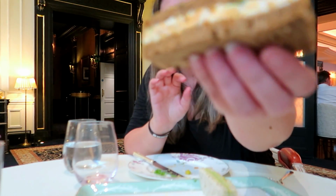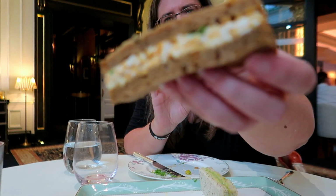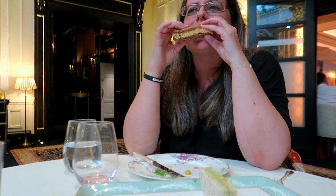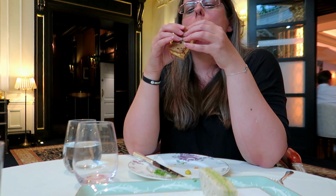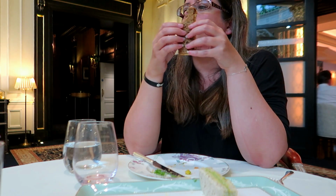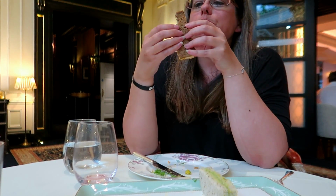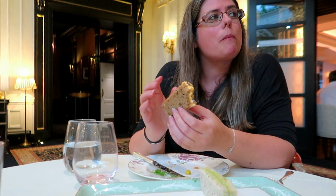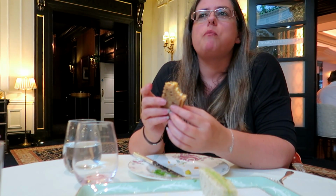So this next sandwich is like an egg mayo with a wholemeal bread. It's got some herbs in as well. And I think from recollection it might have had a bit of mustard. But again, you can see it's a really decent wedge sandwich, which again you don't always get in afternoon teas. And I do remember this was my second favourite one after the coronation chicken, so it was really yummy, and I remember the bread being really tasty.